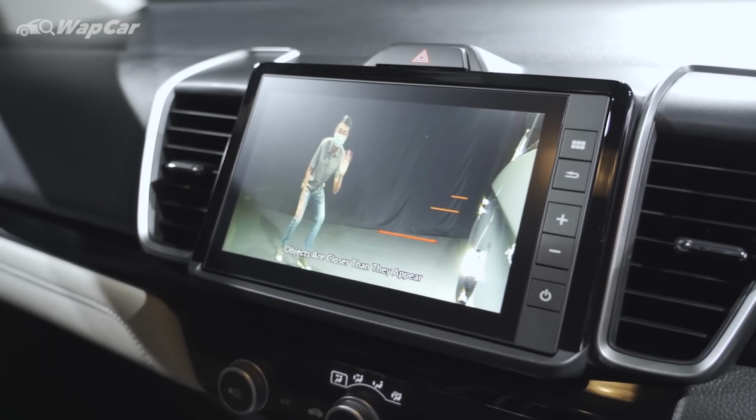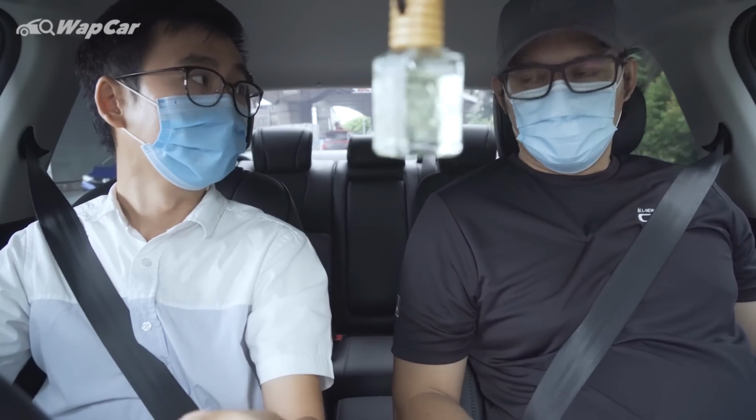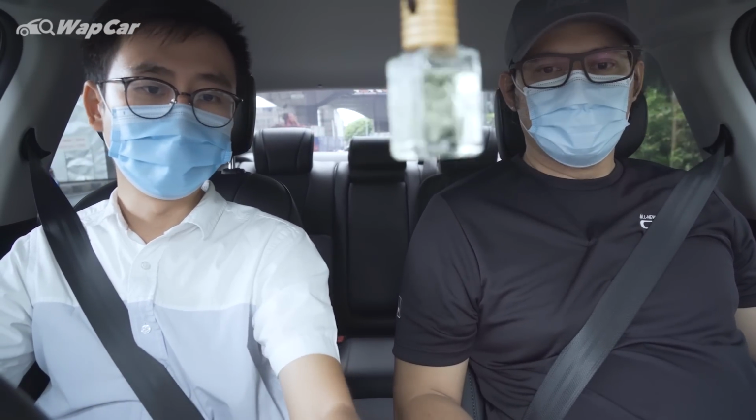And as well, Honda LaneWatch. Yeah, very convenient. I've been using it for 700 kilometers. The LaneWatch is really helpful. You don't have to turn your head to check your blind spot. Actually, this is also very helpful at night, because you can see very clearly.